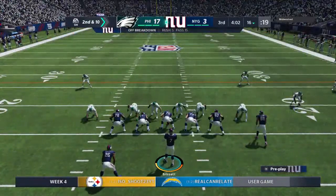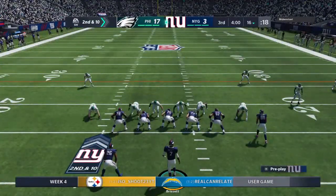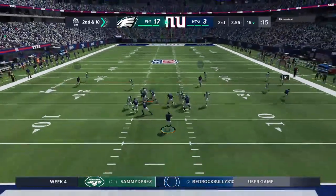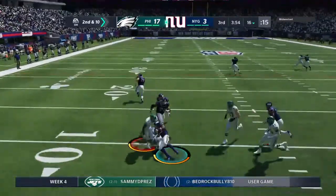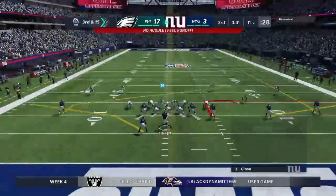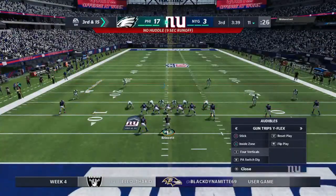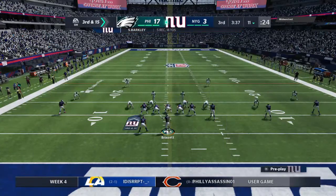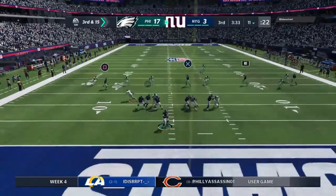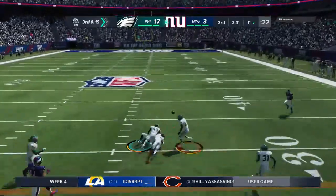So after the run for no gain, here's 2nd and 10. Now Brissett. Now they go screen. It's complete. And he'll lose yardage here. Back at the 11, he goes down. That'll go as a loss of 5. And they're going to face an uphill battle here on 3rd and long.